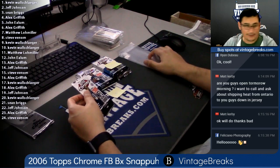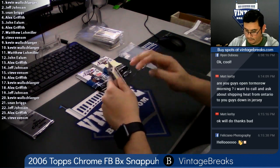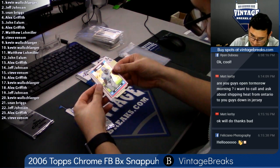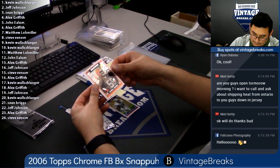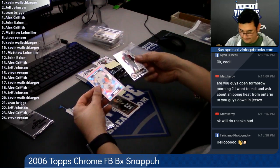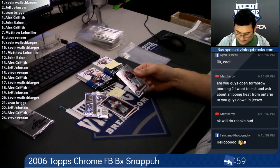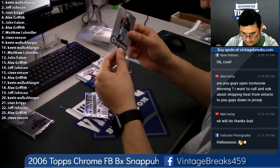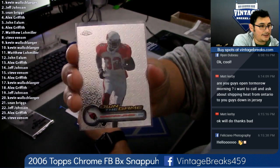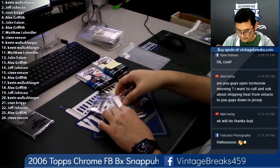Stack 3. This is pack 13 going to Alex. Roy Williams. Ugh, Roy Williams. DeQuell Johnson. On the game, Edgerrin James. And Jon Kitna. Also played for the Cowboys for a little bit. That's cool. That's an awesome card. Pack 13, Alex.